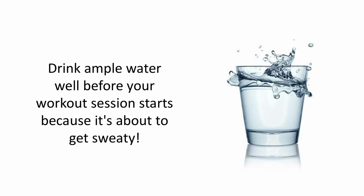In terms of nutrition, first and foremost is to stay hydrated. Drink ample water well before your workout session starts because it's about to get sweaty. There are many protein shakes available which can be used. Otherwise, a good fiber and lean protein meal works just as fine. Having said that, it's best to be done eating at least an hour before your session. It's a common error to eat right before working out and not pay attention to what you eat either. Fruits and vegetables just before working out are not going to be very helpful.